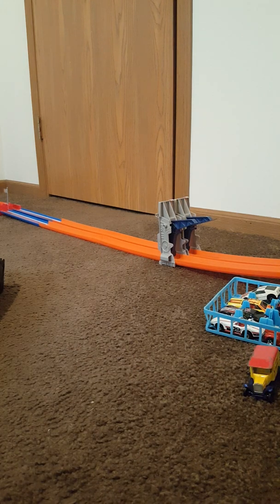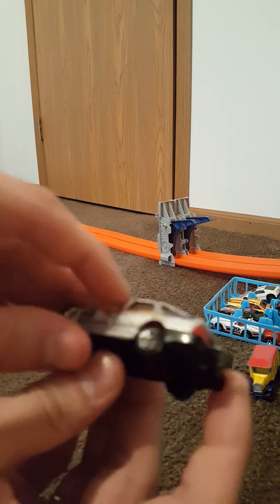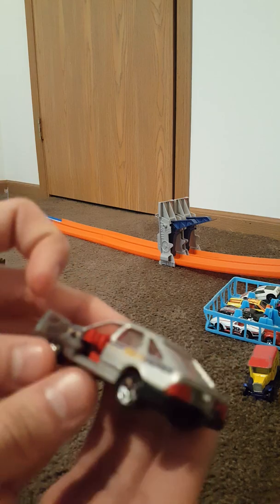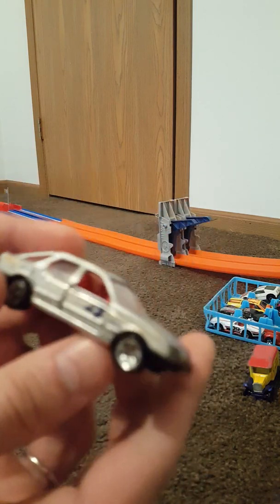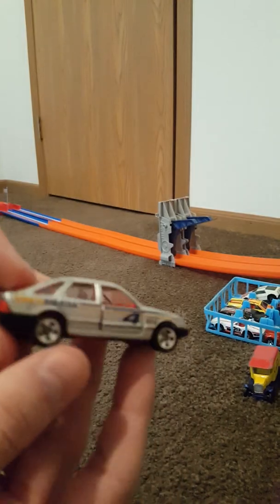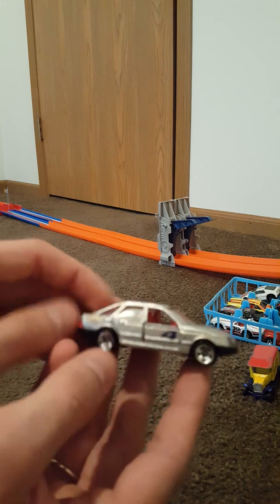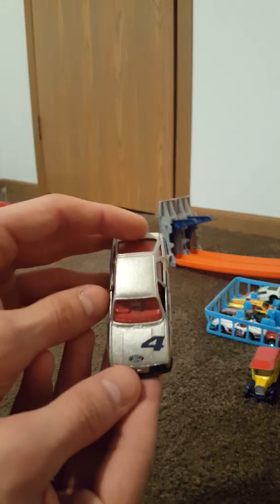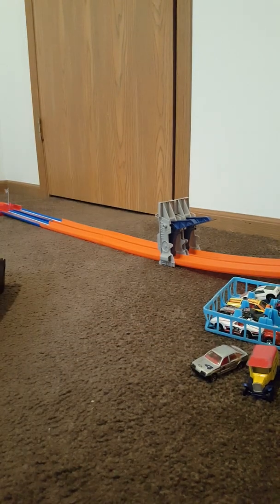Up next, what do we have here? This one is a Hot Wheels Ford Sierra, made in China. And this one actually features opening doors, which is a little bit different for a Hot Wheels car. Even has a tow hook on the back, little hitch. Hook up a trailer to it. Very unique, actually. Pretty cool. What else do we have in here?